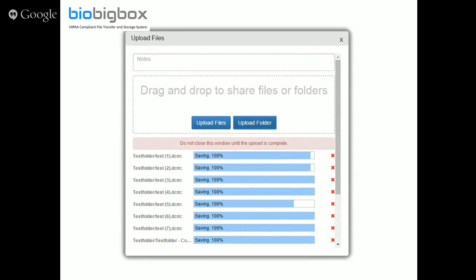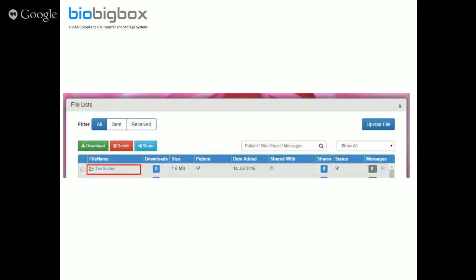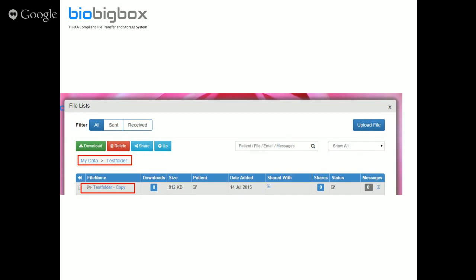Now, it doesn't make a mess. You have a CT scan with 150 images, but you don't see 150 images in your biobigbox account. Instead, you see a folder, and the folder contains all of the images or all of the files from that particular folder. You could drill down, open up that folder, and see the path of the folder and what's inside of it. You could share the folder. You could use all of the features and functionalities that we've discussed until now on a folder level.